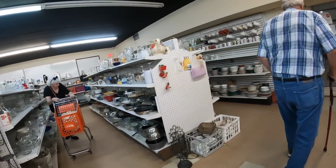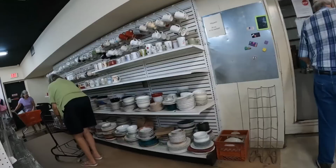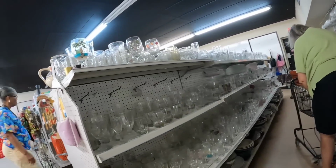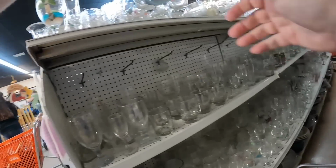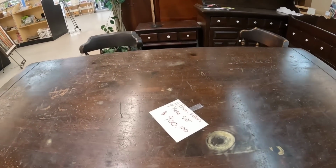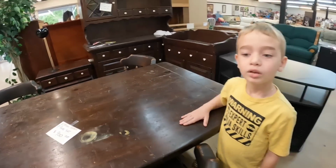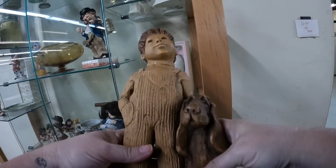All right, now we have to navigate this other section, which does tend to be quite a bit busier, but I think we can figure it out. I might leave my cart at the end of the row and just try and walk. Look at all the clear glass. I wanted to show you guys this. Watch for Ethan Allen.